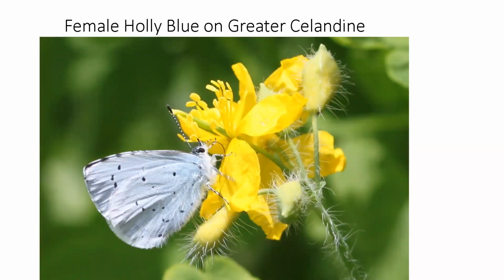Female holly blue on greater celandine. Unfortunately, I disturbed this butterfly, not deliberately, and you can see it's still got crumpled veins, so the wings have not been fully infused with blood. So it just flew a few feet and started feeding on greater celandine. I do believe that the greater variety of flowers you have in your garden, the more likely it is that something will enjoy feeding.